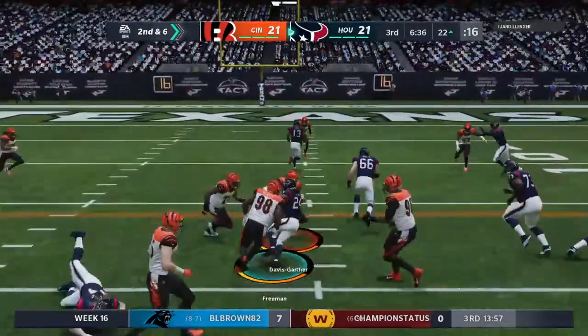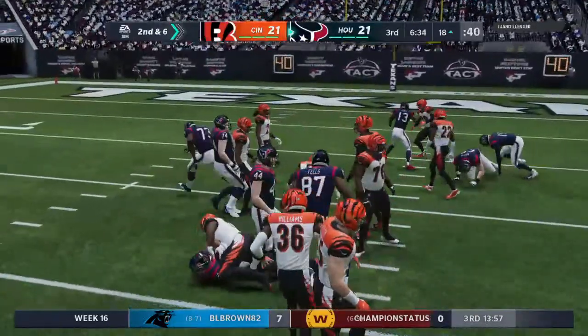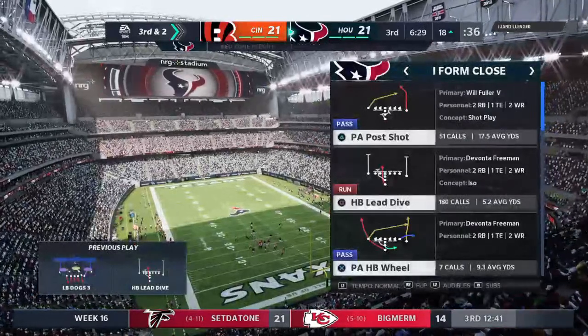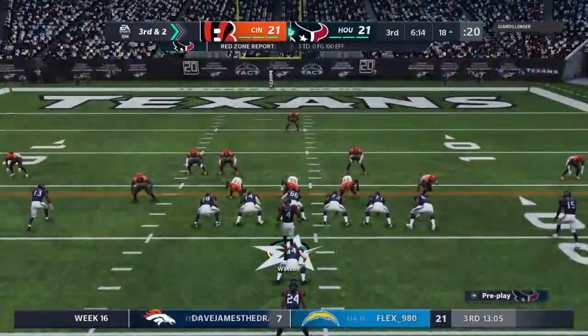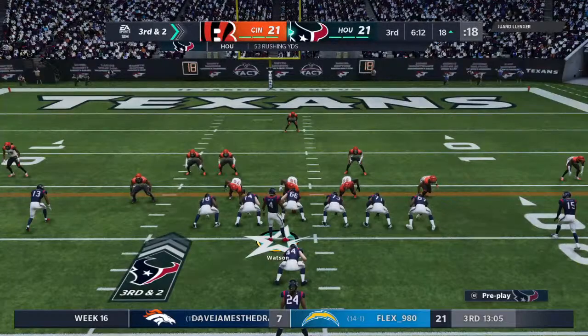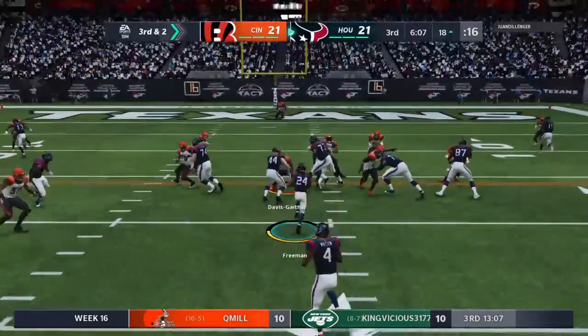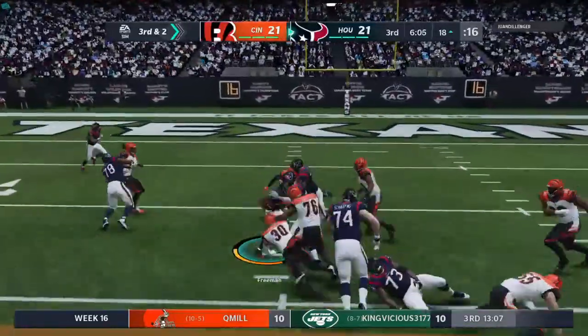Now it's Freeman. And he's got 4 down inside the 20 to the 18. Brandon, all things considered, they have to feel pretty good about getting that type of a gain, considering the blitz that they just had against them. A field goal would get them the lead, but that's not what they're shooting for as they come up on 3rd down.